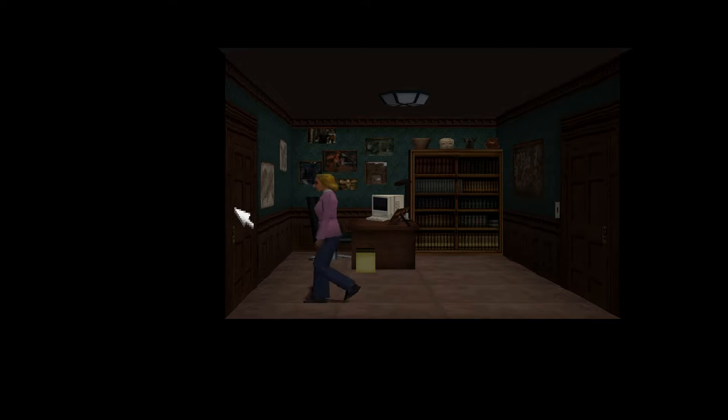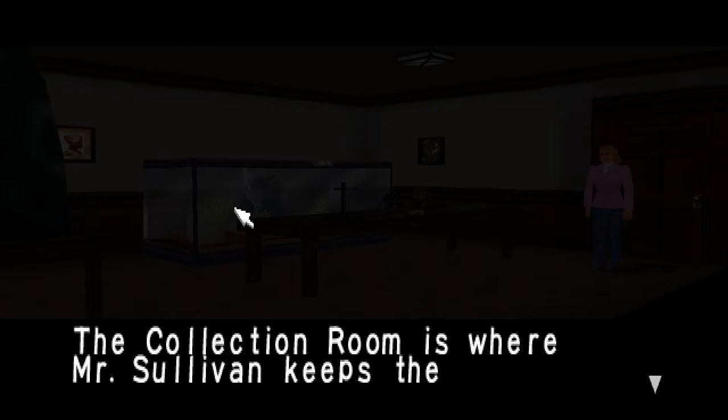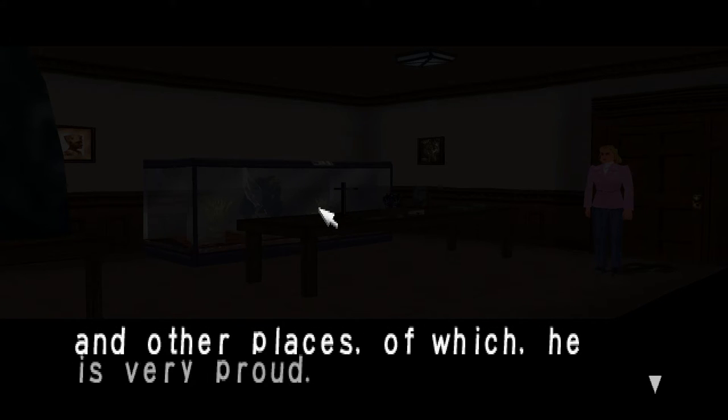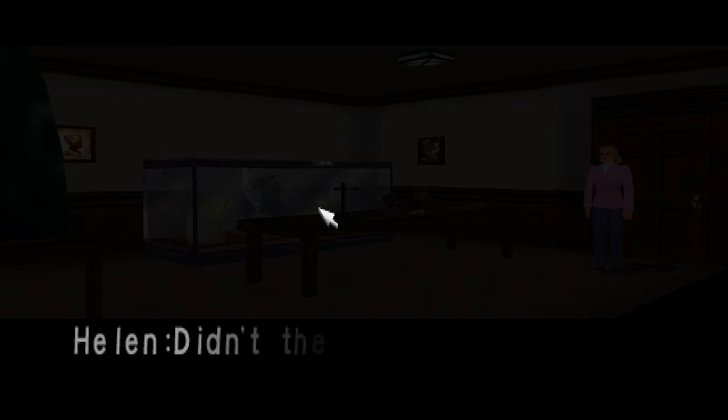Don't take a step back from the door, you dummy! The collection room is where Mr. Sullivan keeps the artifacts he dug up in Egypt and other places, of which he is very proud. He was very proud. Mr. Sullivan has shown you this room many times, but this time it is pitch dark inside.